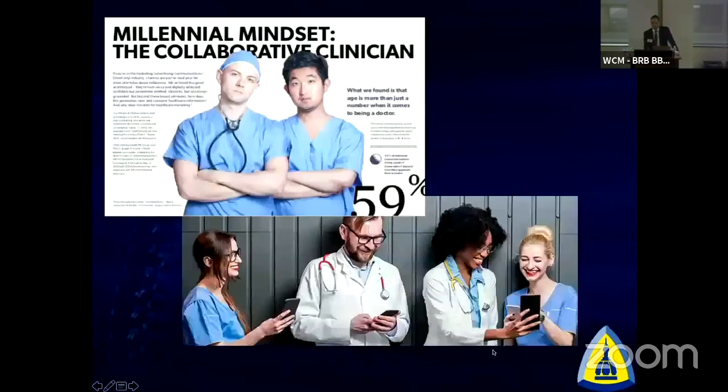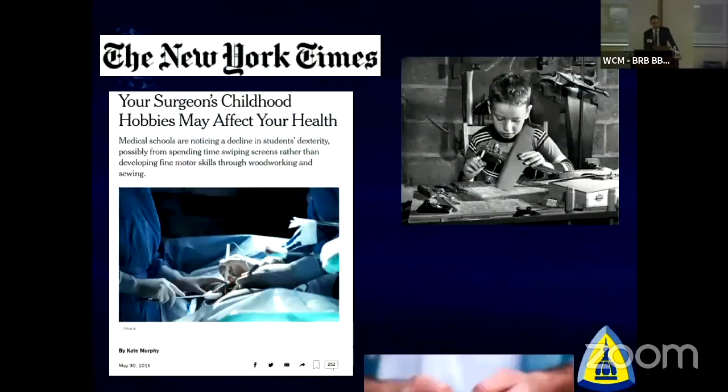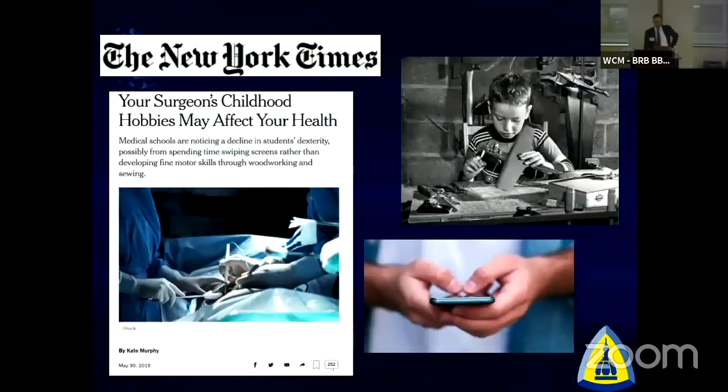The other issue here is training residents and the types of residents that we're training, this kind of millennial mindset. The younger generation is used to being on iPhones and playing video games. There are some interesting papers, not necessarily scientific, one by Bob Spetzler talking about how kids back in the day were much more skilled and had much more dexterity with their hands, because using an iPhone doesn't really teach any dexterity. And so this type of technology, I think, is also going to be embraced by the up-and-coming generations.